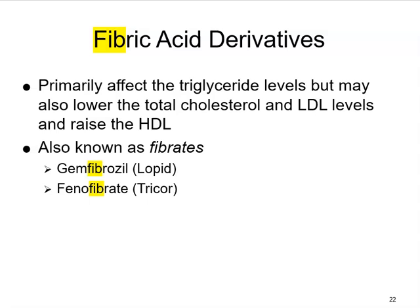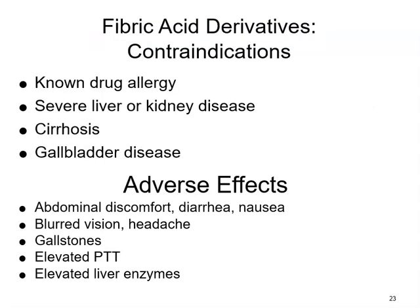The next class of medications are going to be our fibric acid derivatives. So these ones are for patients who have high triglyceride levels. Although it has actions on the other cholesterols, the main focus of this medication would be on the triglycerides. So the most common medications would be gemfibrozil and fenofibrate. So you can see they both have fib in there. Contraindications are listed here for liver and kidney disease, cirrhosis, and any gallbladder issues.